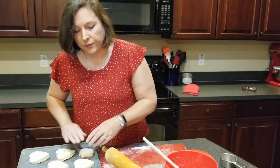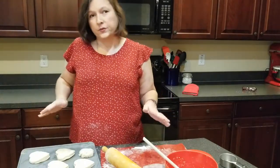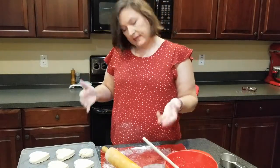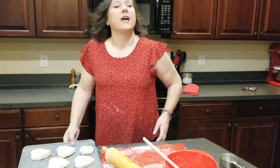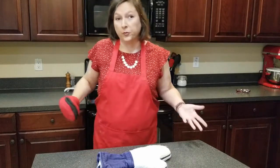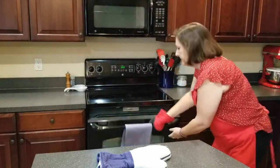All right, so the oven is done preheating. We're going to put these guys in for 20 to 25 minutes. It depends on how your oven cooks. If you know your oven cooks unevenly, I recommend that you flip it halfway through. And I also recommend an apron so you don't get flour all over your tummy. Okay, it's been 25 minutes. It's time for those shortbreads to come out of the oven.